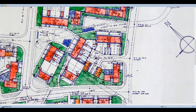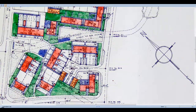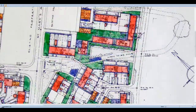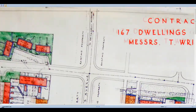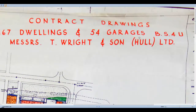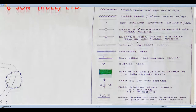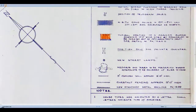Back to the hedgerow that runs along here. That's where this little section there. The estate was built in blocks by different contractors. This is just one little block. T. Wright and Son. I think they still exist. I just love all these little details that the plans have, that the contractors must have looked at and interpreted.